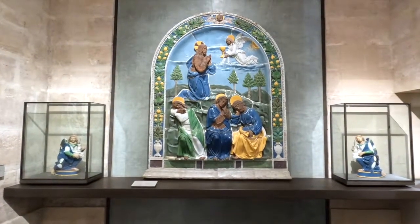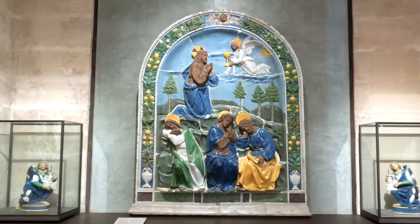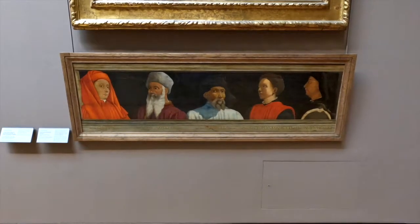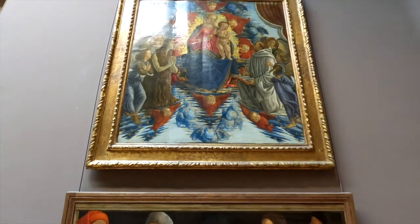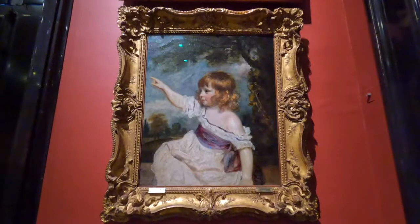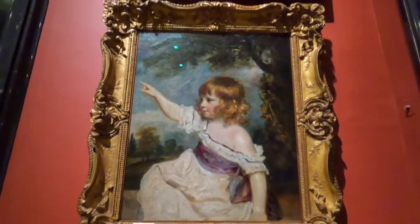The vast collection is divided among 8 curatorial departments: Egyptian antiquities, Near Eastern antiquities, Greek, Etruscan, and Roman antiquities, Islamic art, sculpture, decorative arts, paintings, prints, and drawings.